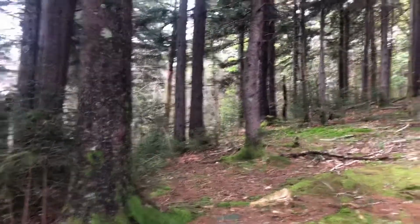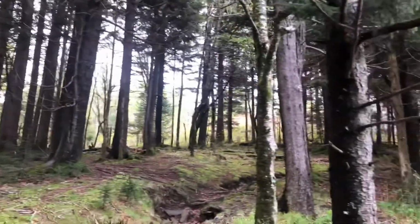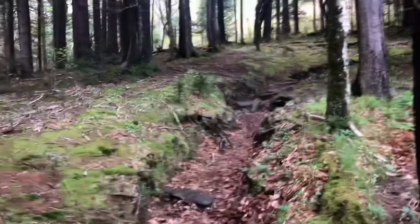This is our very first pine forest we've encountered. We've come across like 1 or 2 pines, but this is our first real pine forest, and it's here in Great Smoky National Park. It's awesome.